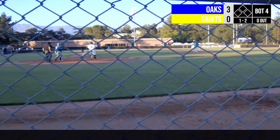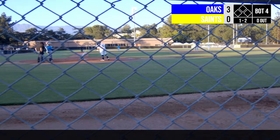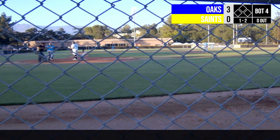He fouls that one away. Count is still 2-2 on Joey Milto. Milto has played 10 games for the Saints this season, batting .351. 2-2 on the way. Strike 3 called. Nice location from Alex Umland, and strikeout number 6 for the right-hander.